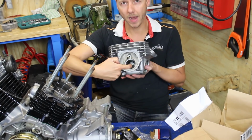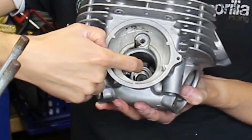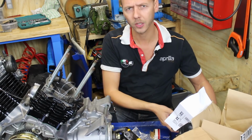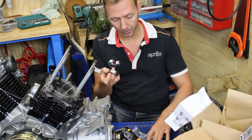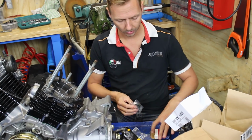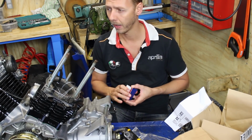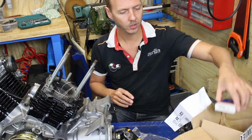Now in the back here, you could also modify that if you like. Put a bearing there, a needle bearing, I guess. But I won't be doing that. That's a little bit too much. So I'll just leave it with this ball bearing. So this is a really important upgrade. Just to be sure that this doesn't happen again, I will also change the front cylinder, of course. I will also upgrade to a ball bearing there. So that's the first thing.